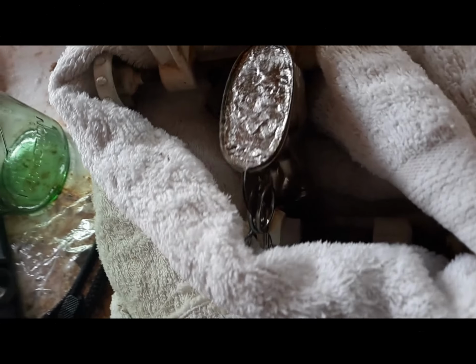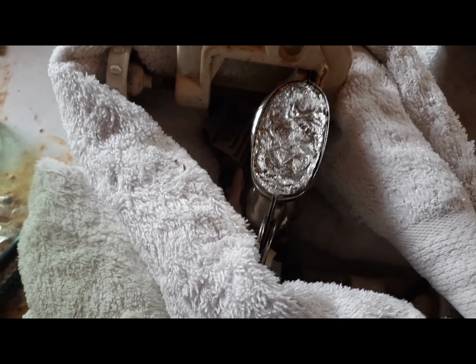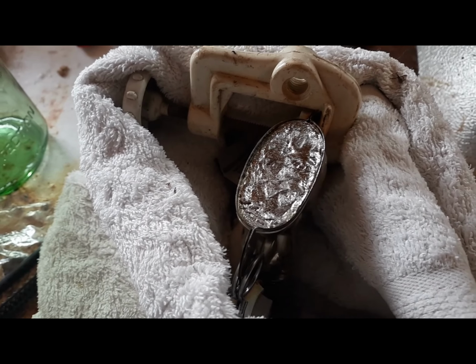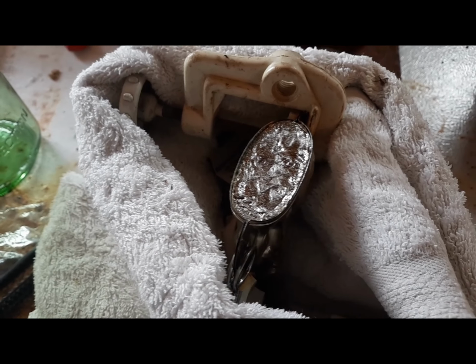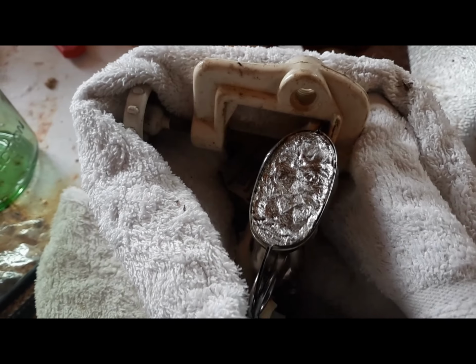Plastic clamps turned out to be a real bad idea. And I thought this stuff would set up instantly, it being in such a thin container. No. It's still molten. It's been probably 4 or 5 minutes. So, yeah. That's where we're at.